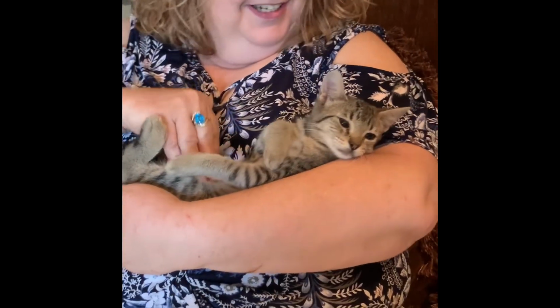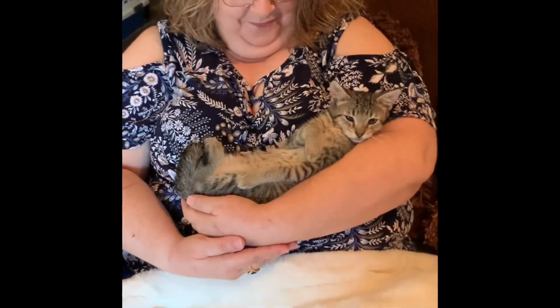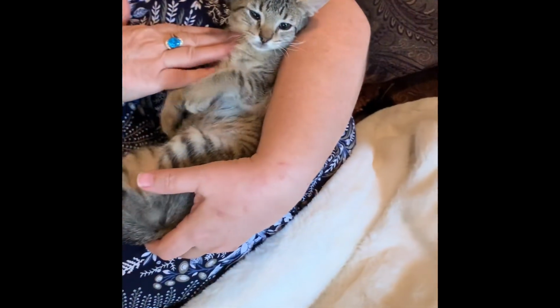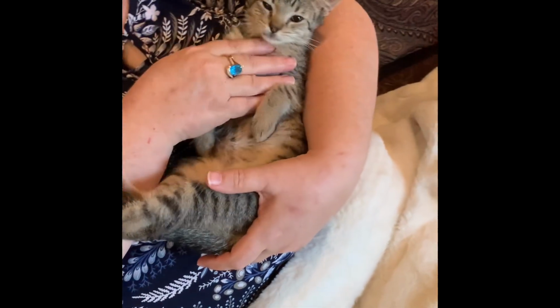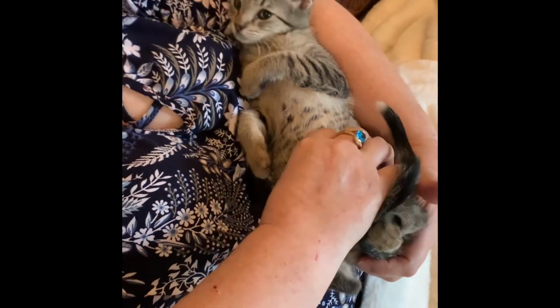Oh, and look at those little spots on her belly. I gotta get up here and let's see those little spots. Oh my gosh, look at you. Look at you, Kylee, how cute you are. Look at the dot on the tail.